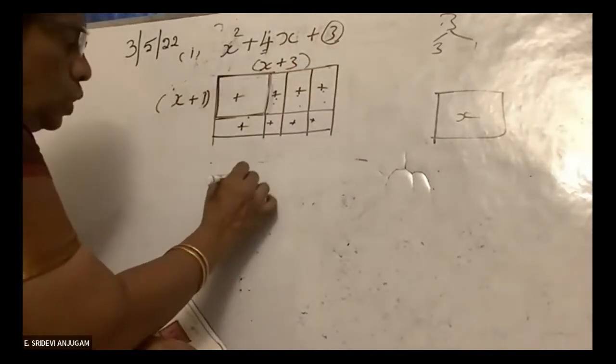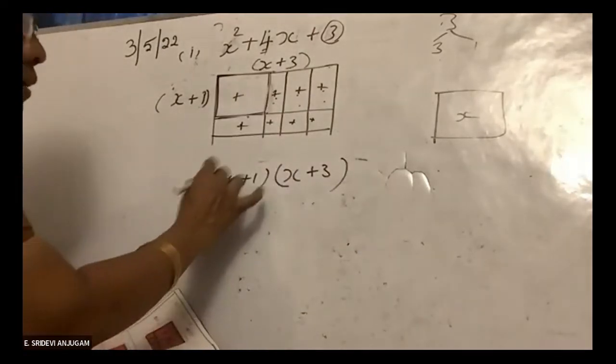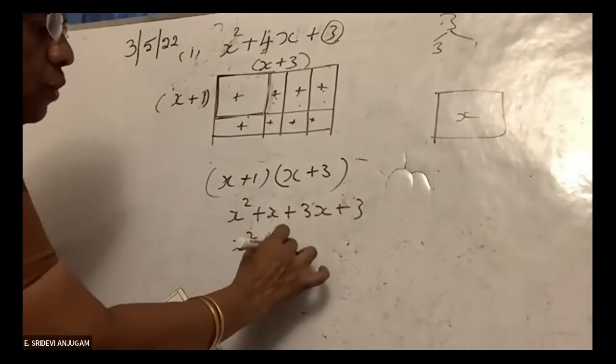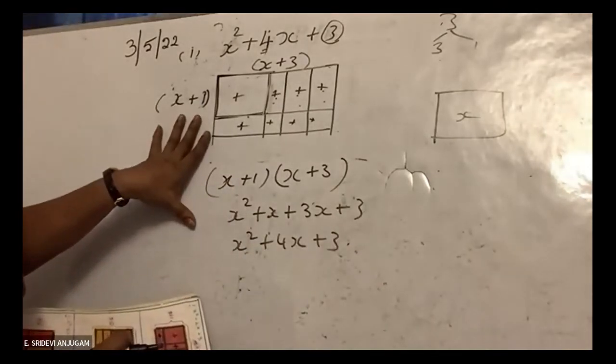We can show with the theory also X plus 1 into X plus 3, how it is correct. We have to multiply: X squared plus X plus 3X plus 3. That is X squared plus 4X plus 3. We can explain in this way. This is one method of lab activity.